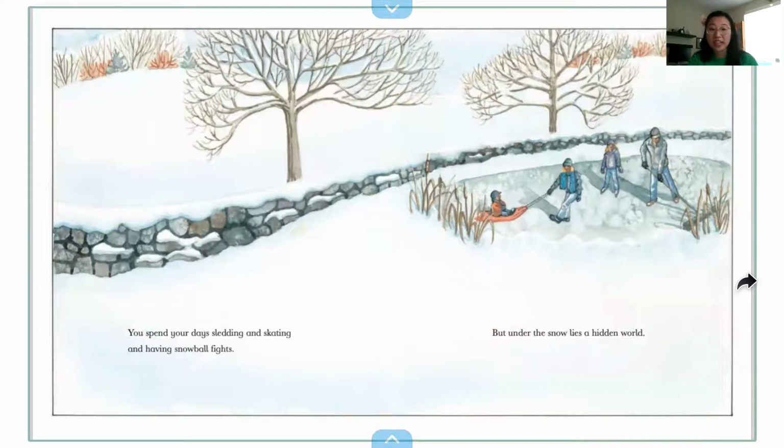You spend your day sledding and skating and having snowball fights. But under the snow lies a hidden world. What could the hidden world be? I think my friends already are taking a good guess.